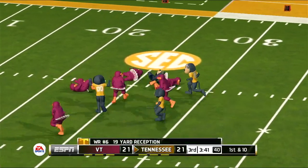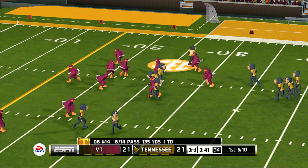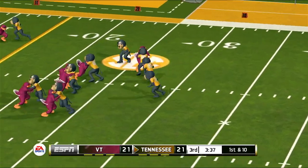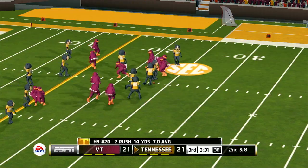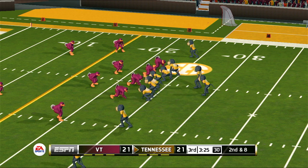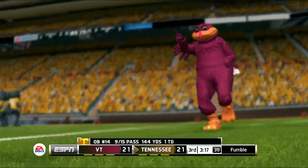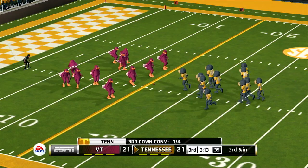Strike to the receiver, and he's tackled at the 25. Gets to about the 24-yard line. That makes it second and eight. It's a live ball. It's recovered, and down he goes at about the 15-yard line. So it's third down, and they're just inches away from picking up the first down.